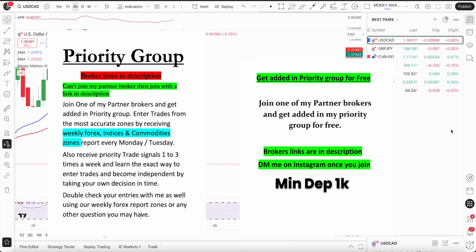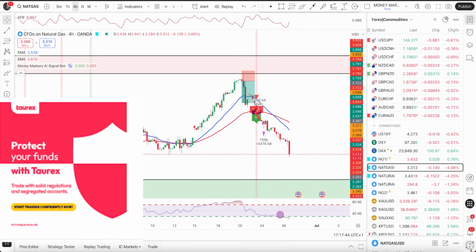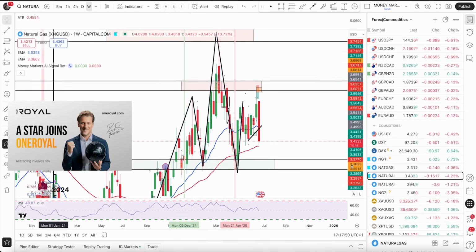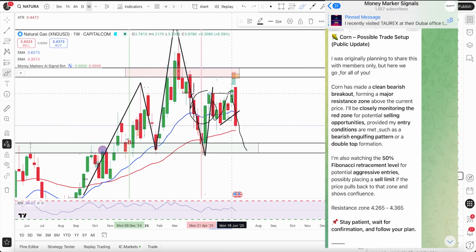A quick one here on nat gas, gold, silver, crude oil, and I'm going to add US cocoa today, starting with natural gas. So we are perfectly pushing down as expected, and our head and shoulders pattern is playing out. If you have been watching me for the last couple of months, then I have already predicted this pattern right here, and that is nicely pushing down from my rejection zone.